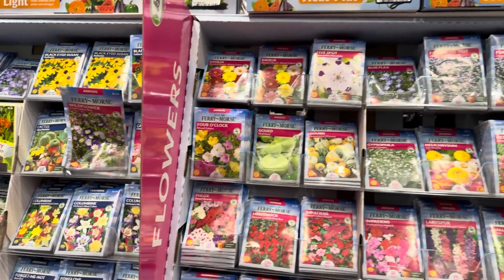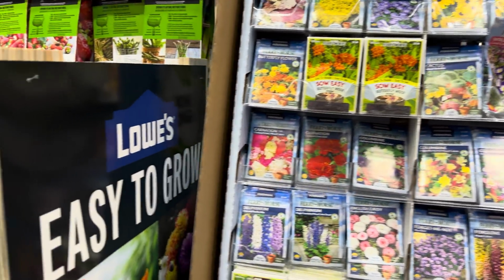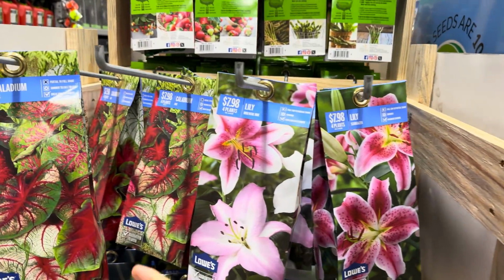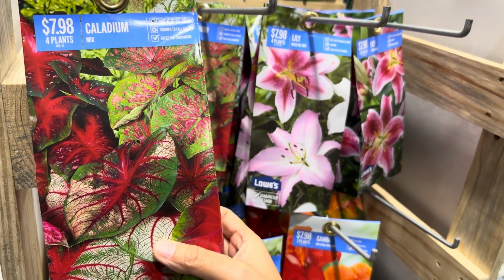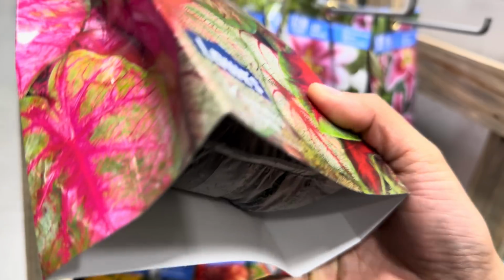I know that currently in North Dallas, which is where I'm based, it is going to get really cold. We're about to get an Arctic blast. So starting your seeds indoors is the best time.